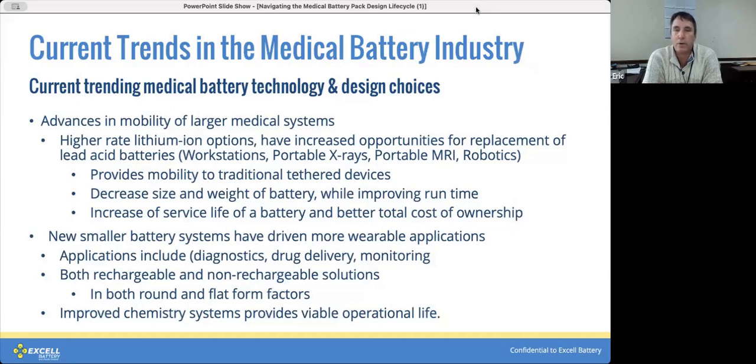Lithium ion is typically going to be higher in cost versus a lead acid system. But the increase in service life and cycle life over the life of the product means the replacement cycle is significantly lower. You have a significantly lower replacement cycle with lithium ion than you do with lead acid, and therefore you get a better total cost of ownership when devices are going to last 10 or 15 years on a floor.